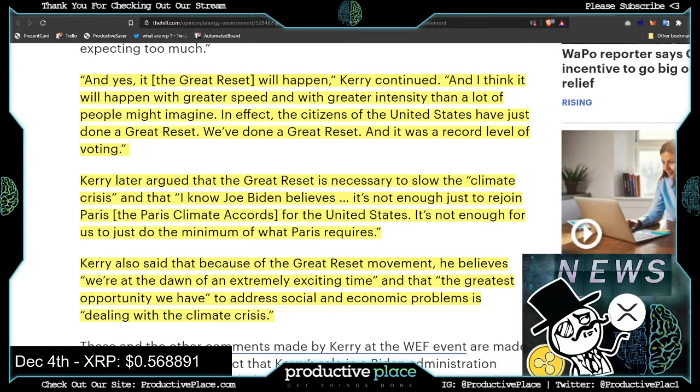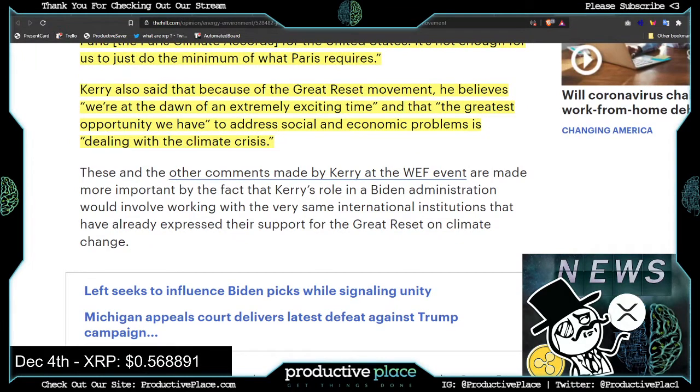Kerry later argued that the Great Reset is necessary to slow the climate crisis and that I know Joe Biden believes. It's not enough just to rejoin Paris, the Paris Climate Accords, for the United States. It's not enough for us to just do the minimum of what Paris requires. Kerry also said that because of the Great Reset movement, he believes we're at the dawn of an extremely exciting time and that the greatest opportunity we have to address social and economic problems is dealing with the climate crisis.